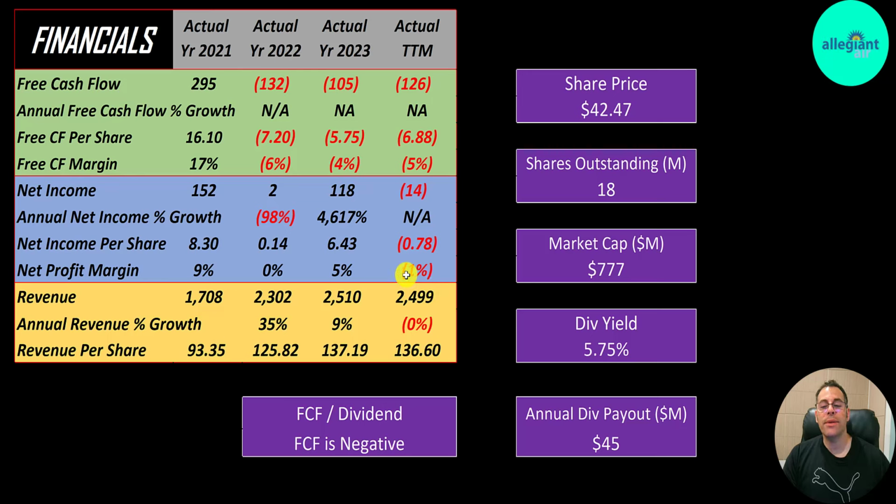They do pay a hefty dividend, 5.75%, which cost them $45 million. Since they have negative free cash flow, they have to fund the dividend with debt or equity.